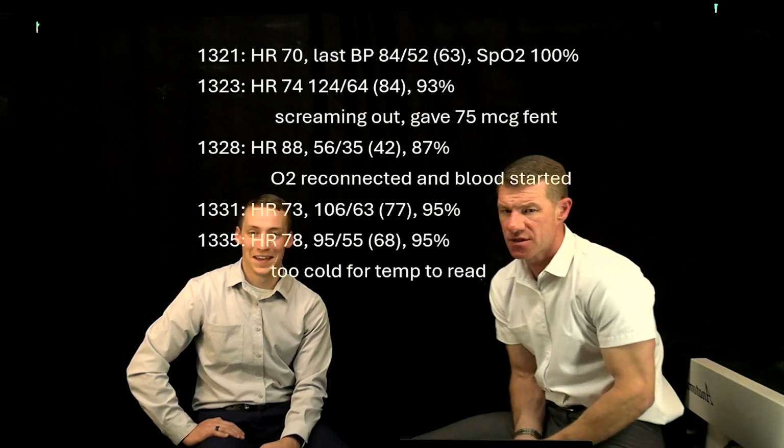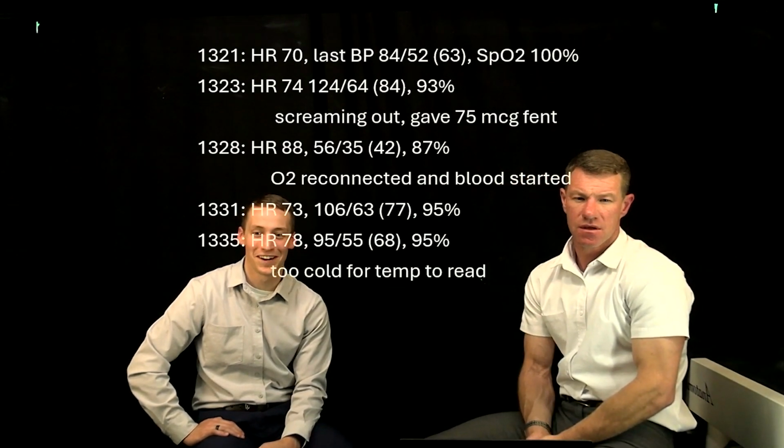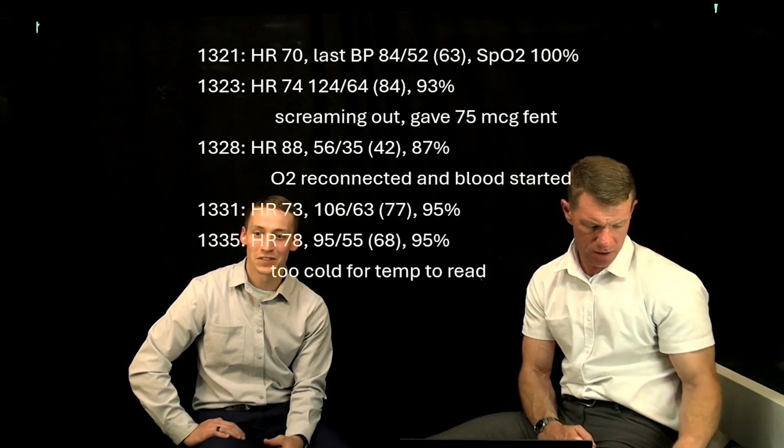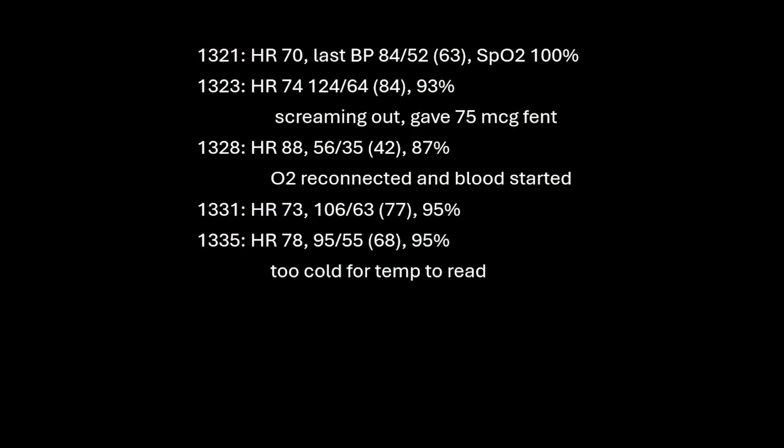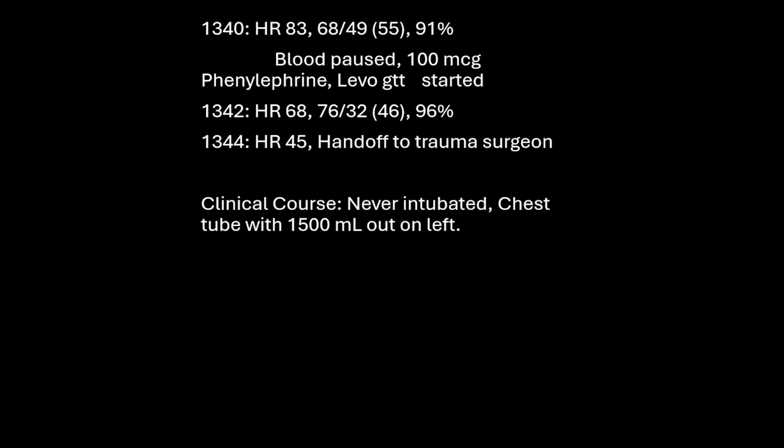That made you feel nice. Definitely a step in the right direction anyway. Okay. Yeah. 1335, not a major change. You'd hope that it would continue to get better, and things are kind of tapering off. His heart rate's increasing a little bit, blood pressure decreasing a little bit, kind of still leading us down this hypovolemic shock. And then at 1340, he just starts tanking again, despite the fact that the blood was going in.